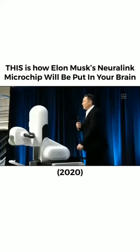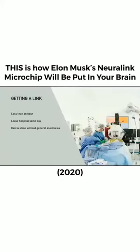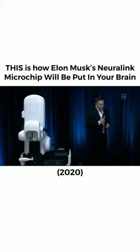In terms of getting a Link, you need to have a great device, and you also need to have a great robot that puts in the electrodes and does the surgery. So you want the surgery to be as automated as possible, and the only way you can achieve the level of precision that's needed is with an advanced robot. So we're really looking for great people who can help develop both the device and the robot.